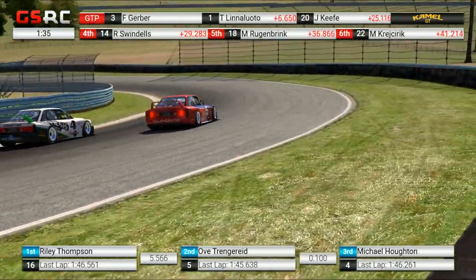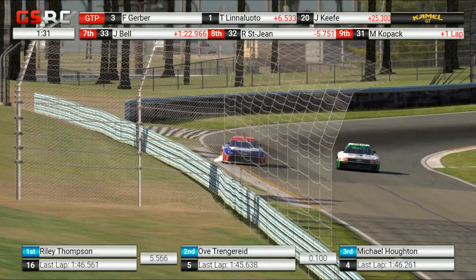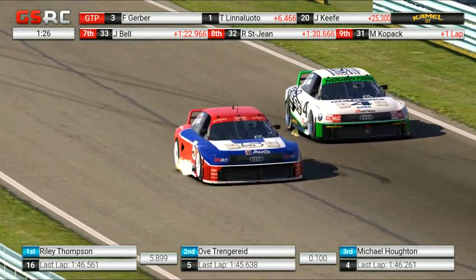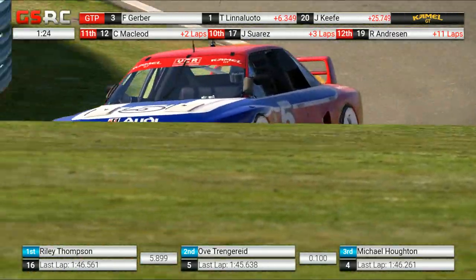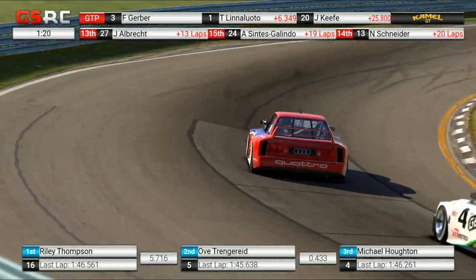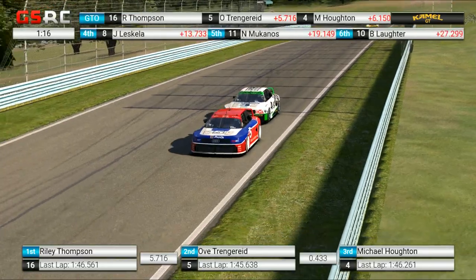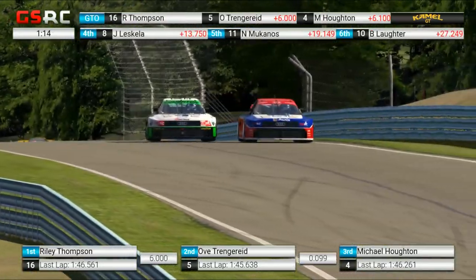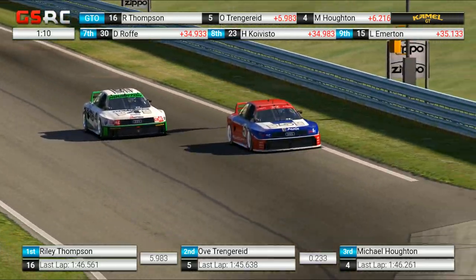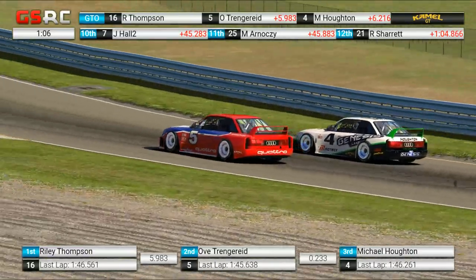Ooh. Oh, now he opens the door. Can he get him back through there? Not quite. Now we see him go on the defensive. Ove was not expecting that attempt so soon. Could we see an over-under potentially? Here comes Houghton trying to put the power down. You can see just how wide he swings it, and he gets a great run on him down to the heel of the boot. A little bit better on the brakes for Ove Trangerade, or is it too late on the brakes for the Norwegian?